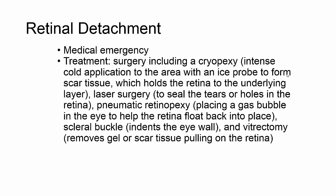We see that they can include what we call cryopexy. This is intense cold application to the area with an ice probe to form scar tissue, which holds the retina to the underlying layer. Laser surgery to seal the tears or holes in the retina. Pneumatic retinopexy. This is placing a gas bubble in the eye to help the retina float back into place. Scleral buckle indents the eye through the eye wall, and vitrectomy, removing the gel or scarring tissue pulling on the retina, and then replacing it with something.